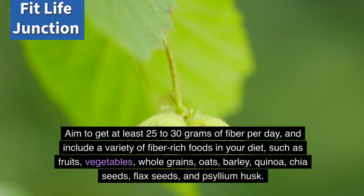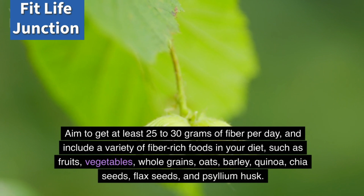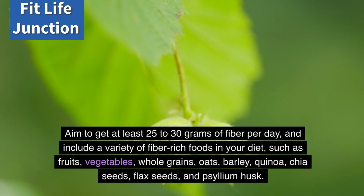Aim to get at least 25 to 30 grams of fiber per day, and include a variety of fiber-rich foods in your diet, such as fruits, vegetables, whole grains, oats, barley, quinoa, chia seeds, flax seeds, and psyllium husk.